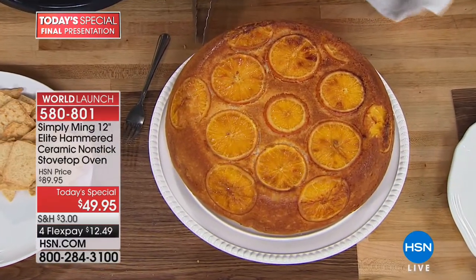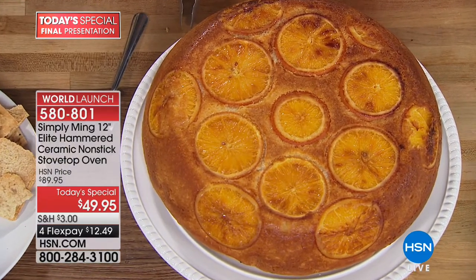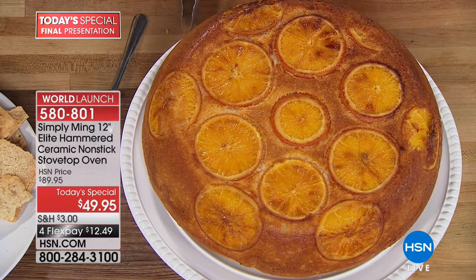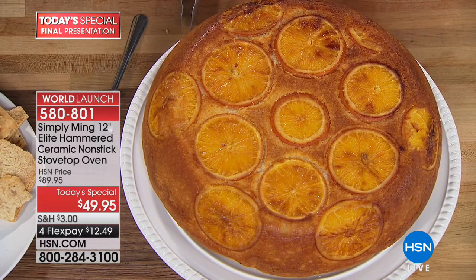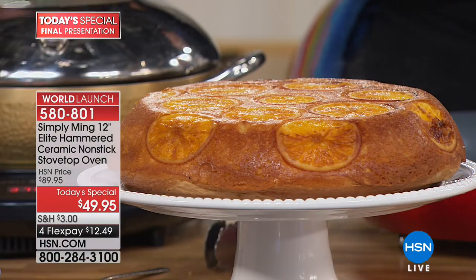There's an orange cake. Wow. Still steaming. That's gorgeous. That actually went into a traditional oven. We started here to get a nice color on it. You could go nice and slow, but with cakes, you want to make sure the heat, because it does take 5 minutes to get the temp once you put the thing on.